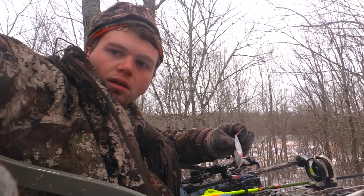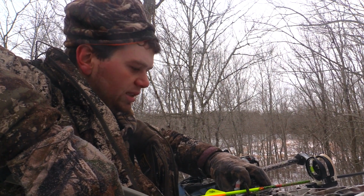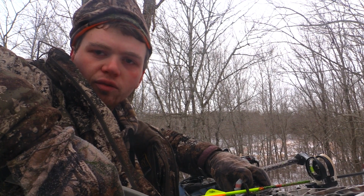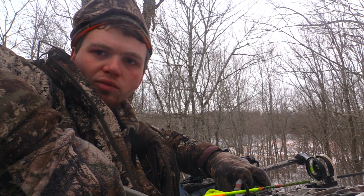Unbelievable. Once again, I'm having to hold a hand warmer on my wrist, or it won't work. So I have to literally sit here with a hand warmer on it. Then if a deer comes, I take it off and shoot real quick before it freezes. It's been one big mess for a whole week.